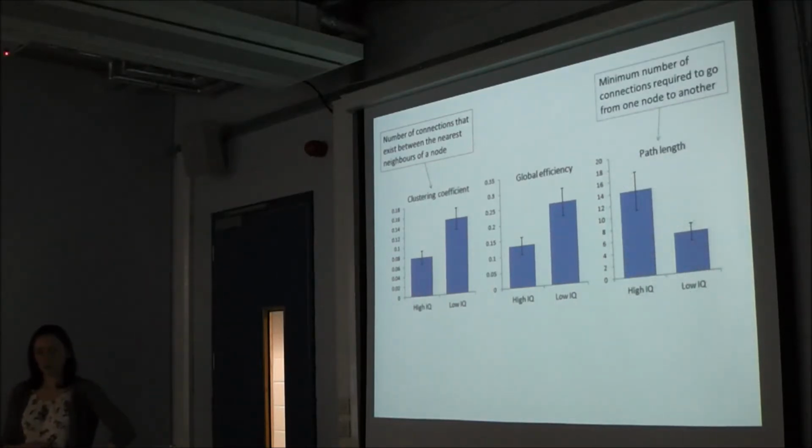I also found that the path length was shorter in the low IQ group compared to the high IQ group. So the path length is how many connections you need to traverse to get from, say, one part of the network to another part of the network. So it's kind of better if it's shorter.